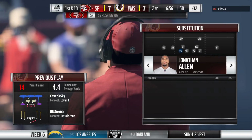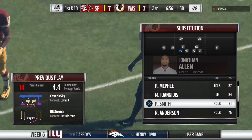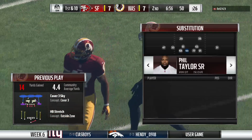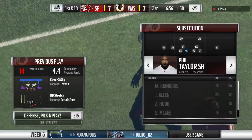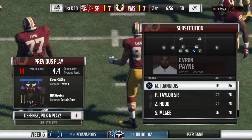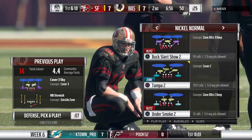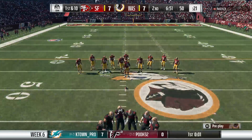How many times do we say in this game that speed kills? And it does it in so many different ways. In this case, you got a back who's quick and shifty, can make moves, make people miss, but also gets to and through a hole before it can close down. That's some of the benefits of that speed, not just outrunning people in the secondary, and that led to a really nice gain.